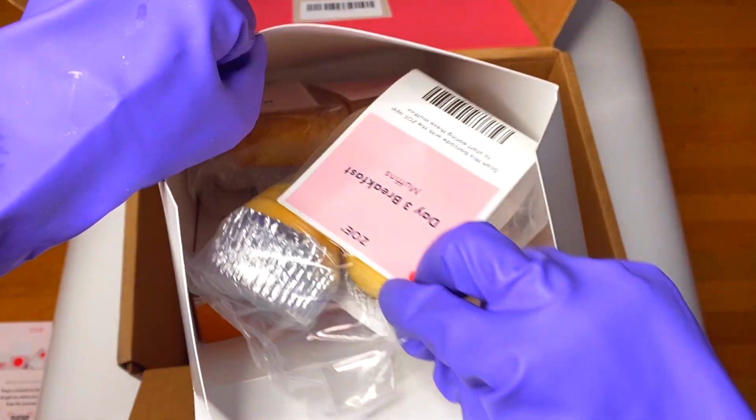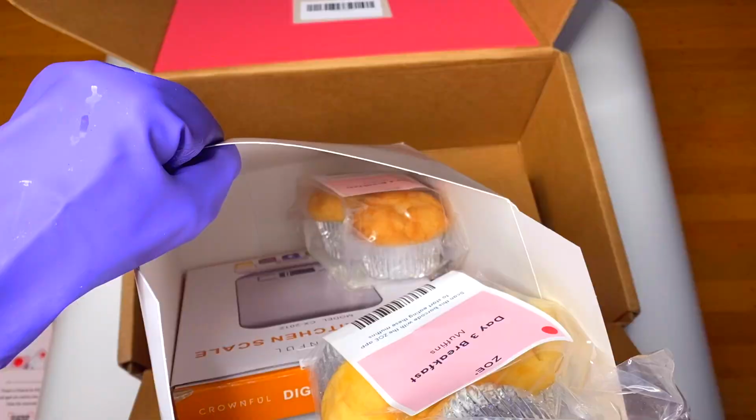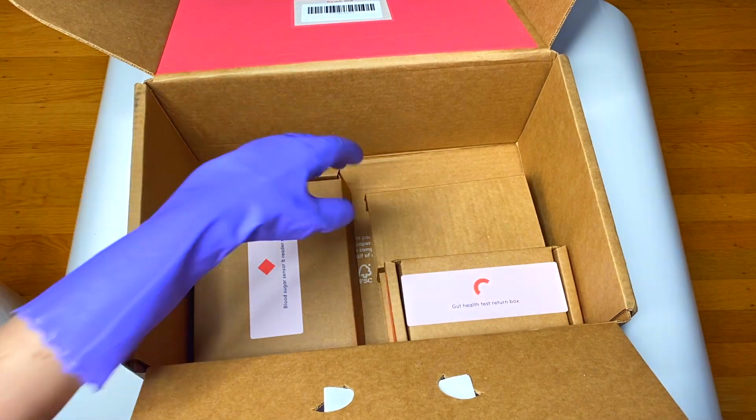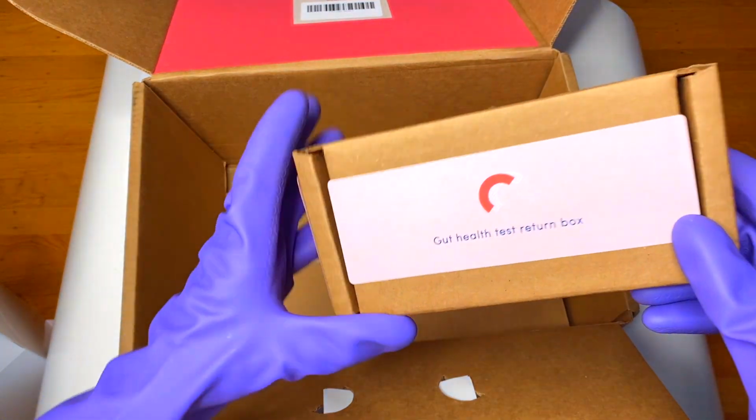And here are those muffins I told you about. Looks like I'll start eating those on day 3. It's recommended I pop them in the freezer to keep fresh. And finally, some packages to return my blood sugar sensor and gut health test sample.